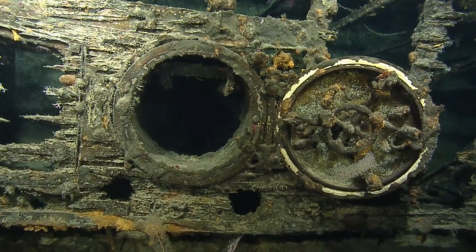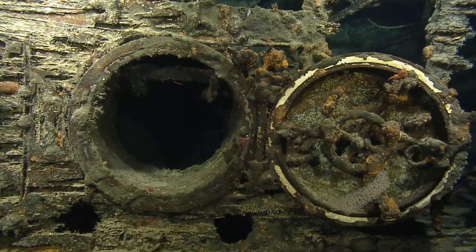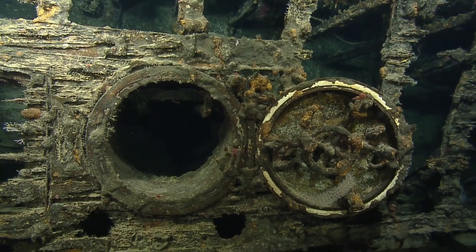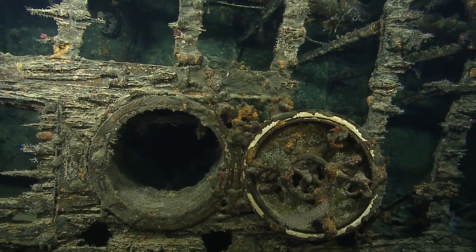Sorry, just coming down slow. Okay, Dan, you hear that? Jonathan is set up in photogrammetry mode, so you just fly systematically, he said. Whatever that means. Systematically. Yeah, all right. Fine with me.